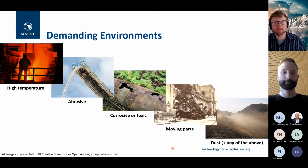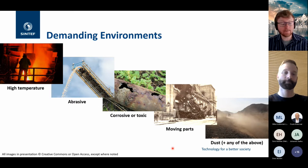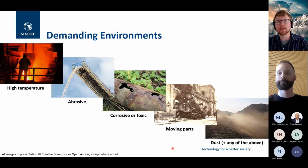You have high temperature processes, you have abrasive environments, toxic environments, you have mechanically hazardous environments. Dust is a particularly pernicious environment. It has a way of combining with the others. You get hot dust, abrasive dust, corrosive dust, you get the idea. There are lots and lots of different ways in which you can have a demanding environment that makes it difficult to install, deploy, and most importantly, trust a sensor.